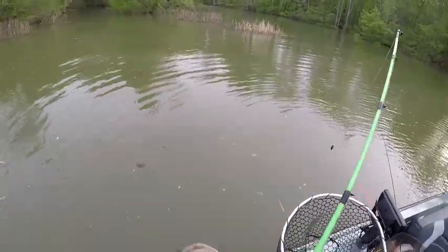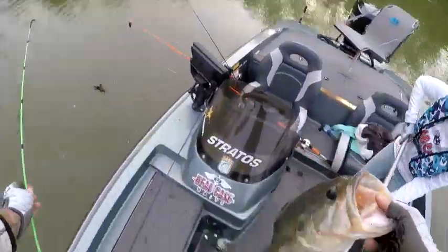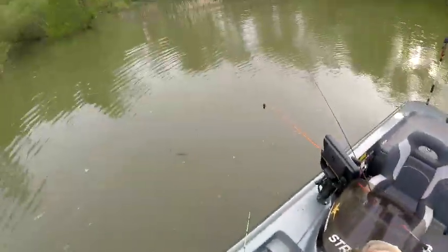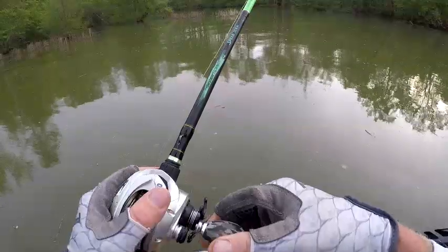Oh my God. I am so glad we came back here. But I would so much rather you'd caught that. They way out here. That fish was way out here.